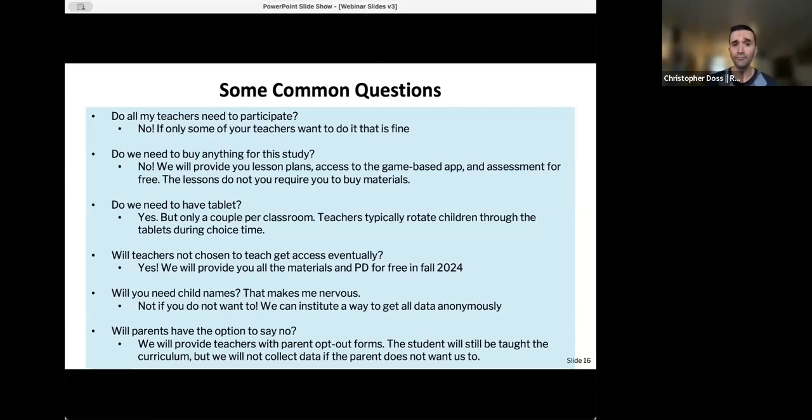Great. We also are going to be asking you to assess your kids and give us that data, and we'd be asking for some background data. We know that makes some people nervous. Gathering data on little kids can be nerve-wracking. I've done a lot of research in early childhood, and there are ways we can collect that data without ever getting the child's name. We'd be happy to work with you if that's something you want. And of course, parents always have the option to say no. We're not going to force any child to do this.